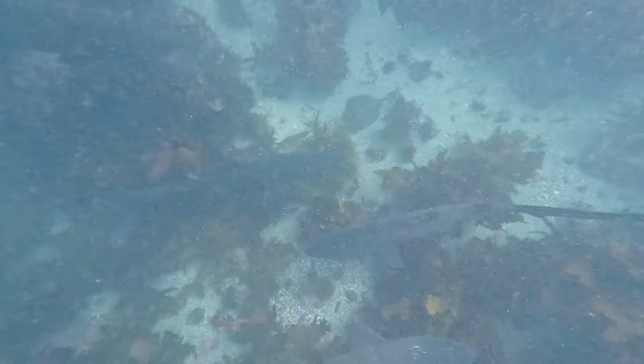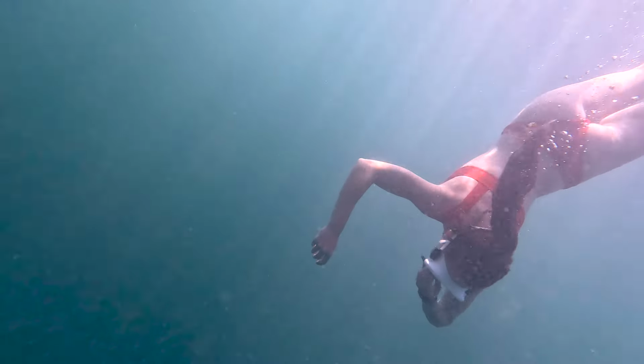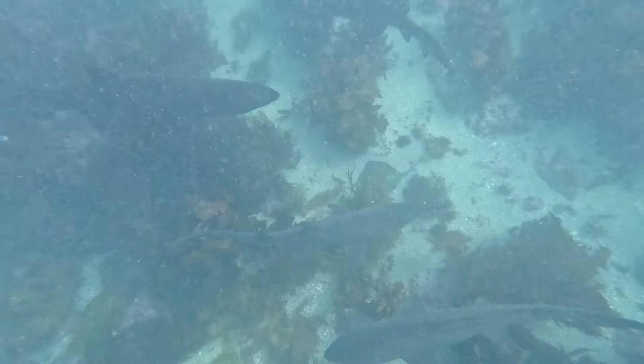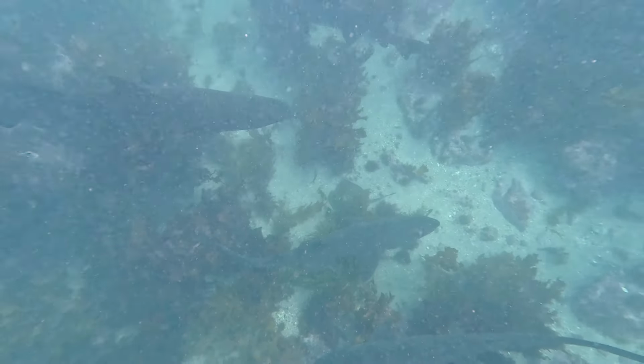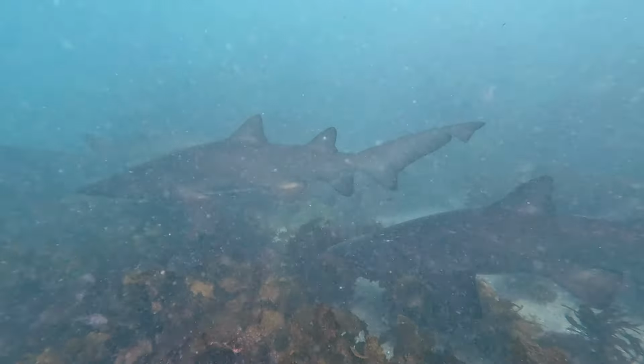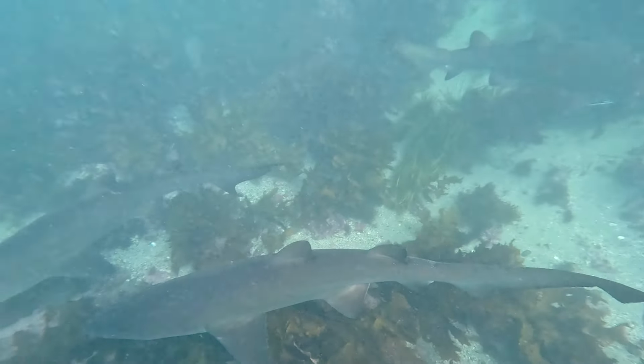Grey nurse sharks are a critically endangered species of shark due to relentless hunting in the 1950s and 60s. Thankfully, the species is now protected under Australian law and the population has slowly begun to recover. Grey nurse sharks typically aggregate at known locations along the New South Wales coast, and the sheltered waters of Bushranger Bay happen to be one of the largest aggregation sites.